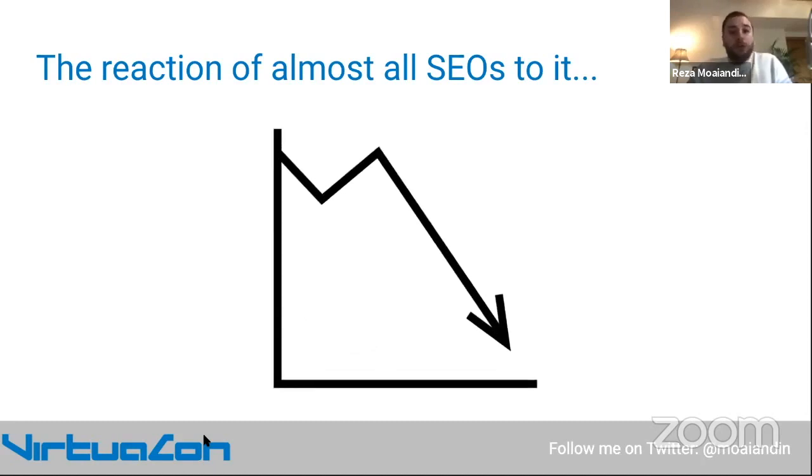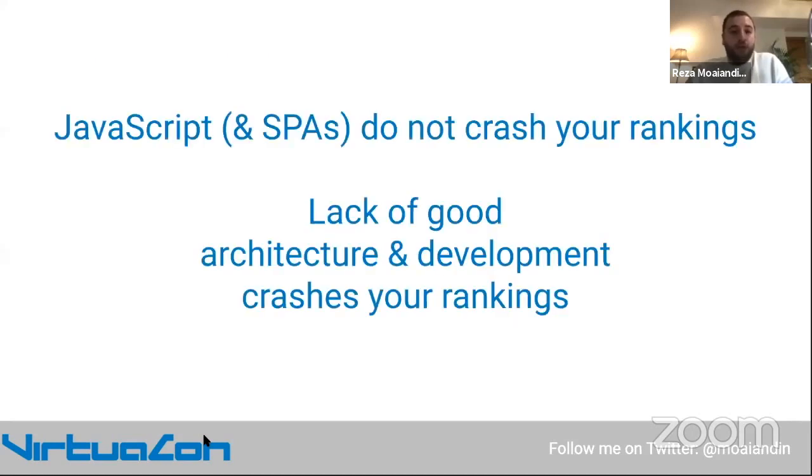Most SEOs I talk to tend to feel like the website's going to crash and the rankings are going to crash. But I can assure you that JavaScript and SPAs do not crash your rankings. Lack of good architecture and development crashes your ranking. That's not to say that the SEOs don't have anything to worry about. A lot of the developers are also clueless about our needs as SEOs.